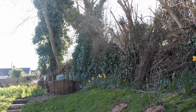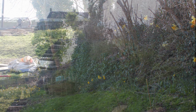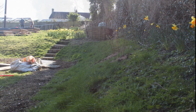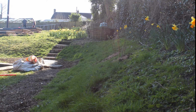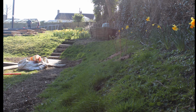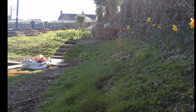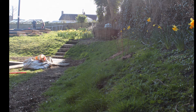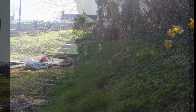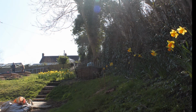Rhubarb. Kale. That's rhubarb, someone's donated us some rhubarb. A raspberry, and a blackcurrant, and a tayberry. We've been given those by a grower. They're named varieties, which you'd have to pay money for. Rather than just a common blackcurrant, it's a special, high producing one for commercial use. That will give us lots of blackcurrants.